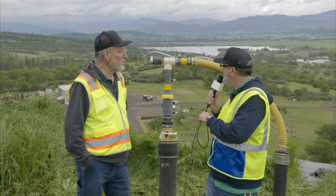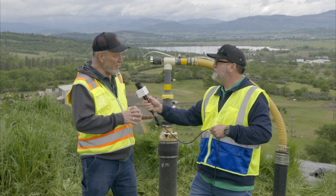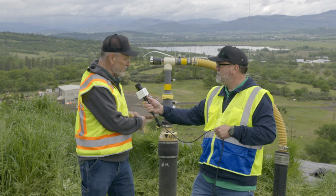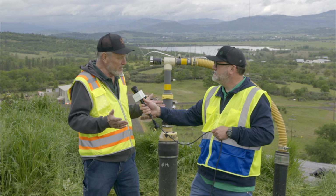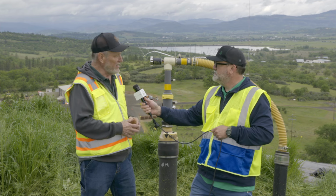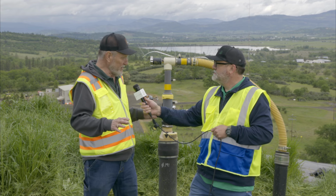Okay, so how many of these methane pipes do you have around here? Well, we have both vertical wells like you see here, and then we have horizontal wells. Between the two, we have at least 100 that are active right now. And since the landfill started, there's been over 200 in place.